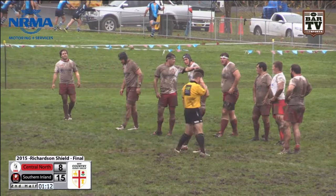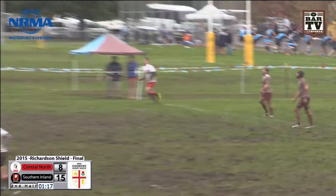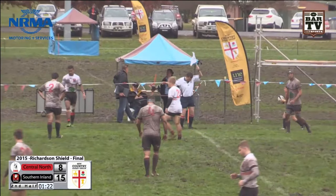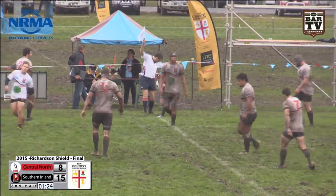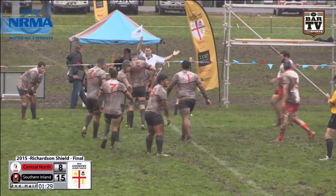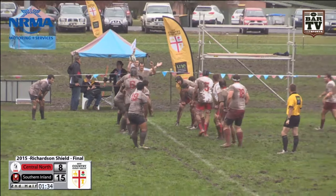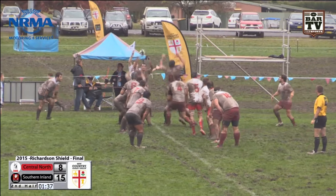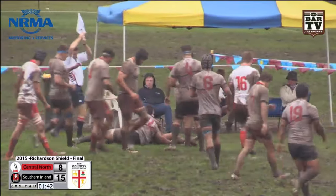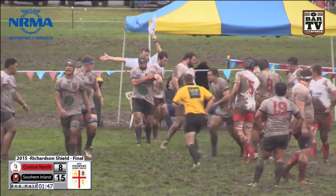Central North playing in the red, running to the left of your screens. Southern Inland in the black, running to the right. The Forest End, I think it's known at Bowral Rugby Park. And of course, Central North running towards the scoreboard end, at this great country rugby ground. Great facilities here too as the ball trickles over the sideline on the far side. So it's going to be a Southern Inland throw.